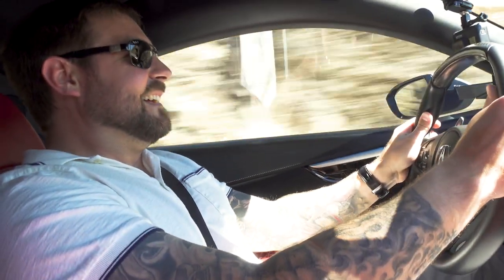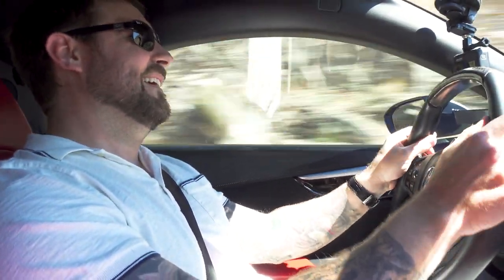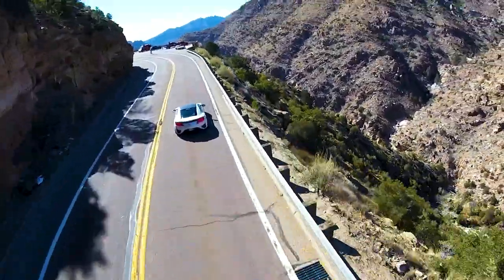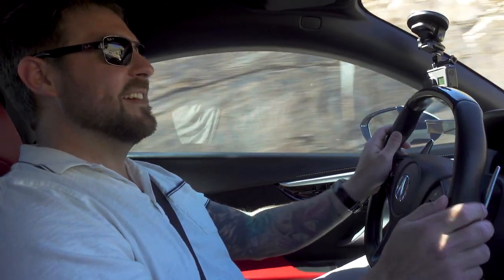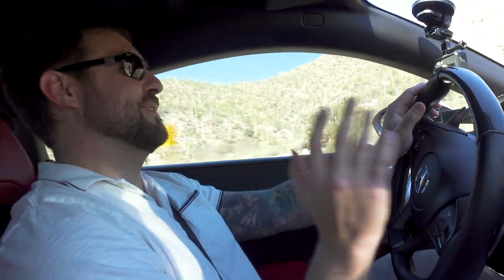Oh, the turn. Oh my God, the G's, honey. This thing, oh boy, is that good. Going around those turns and just holding it, the car just wants to stay in the line that you're choosing. Ooh, the steering is so freaking precise.